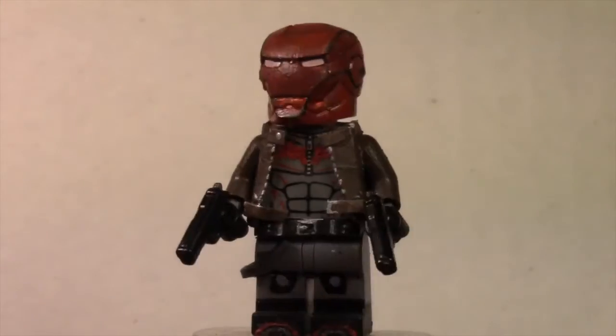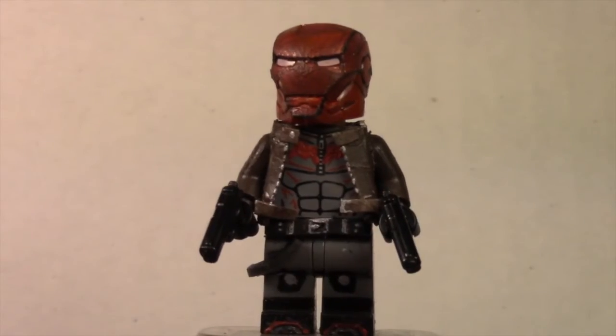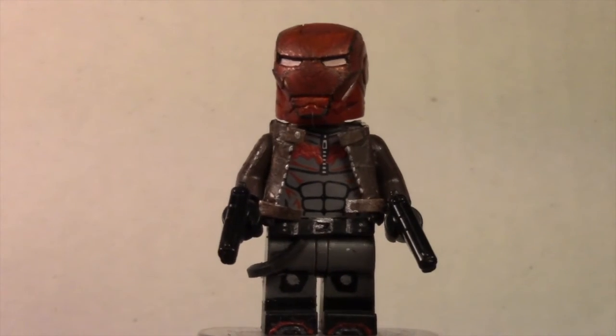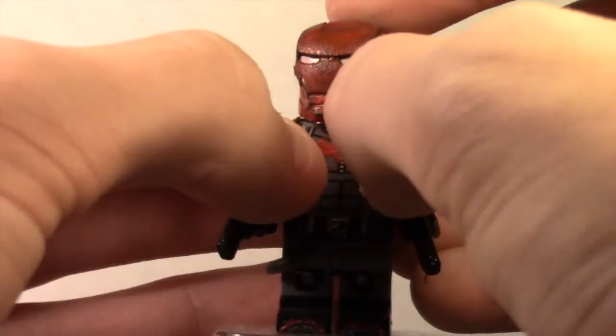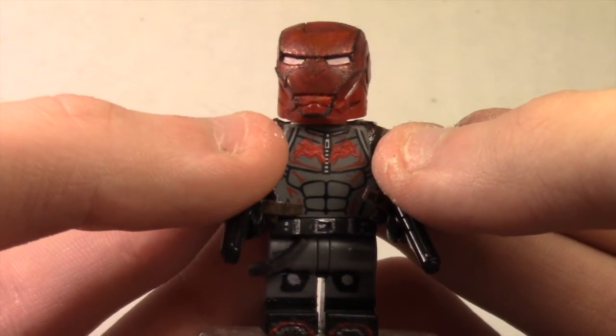And the jacket is actually just a torso from the Malibu Mansion set, I think it was a guard from the Malibu Mansion set. I got this torso from there, and I painted a little red Batman symbol right there, as you guys can see. I just painted that right there on that torso.